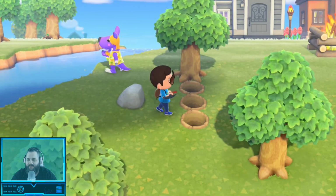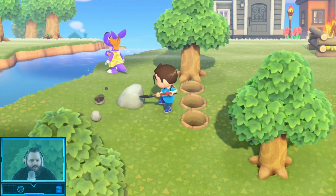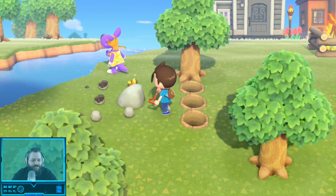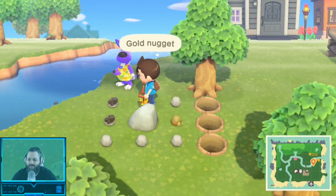That's the first time I've heard anyone singing in the game. Maybe if you play well enough, Nick will make money of it. I'm sure he will. Look, I got my second gold nugget.